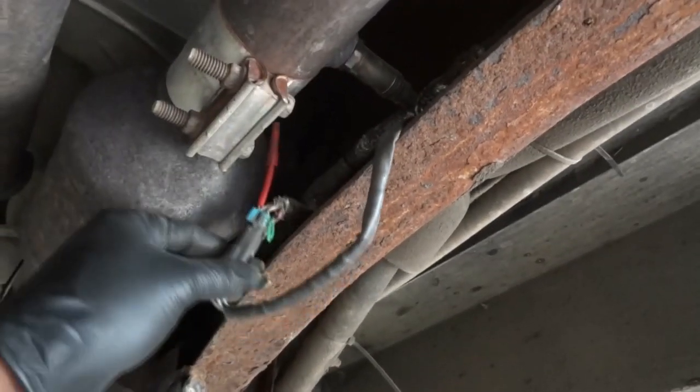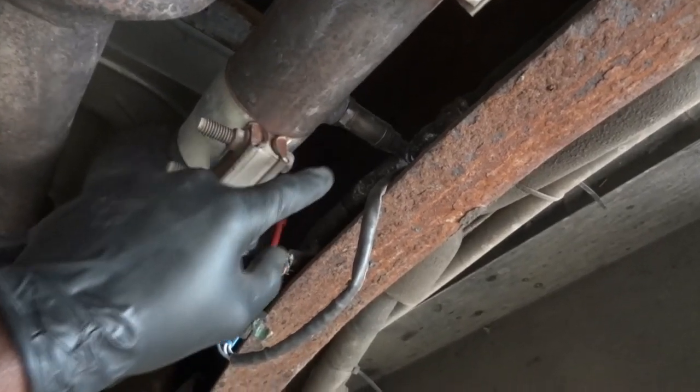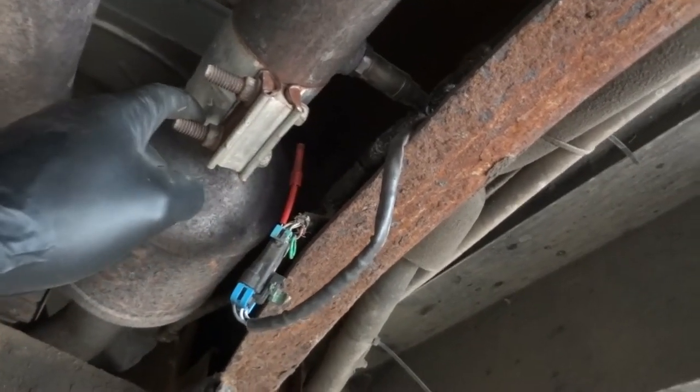So the issue is the O2 sensor. I'm gonna get the O2 sensor replaced, and then I will bring you guys back up so we can erase the trouble codes.